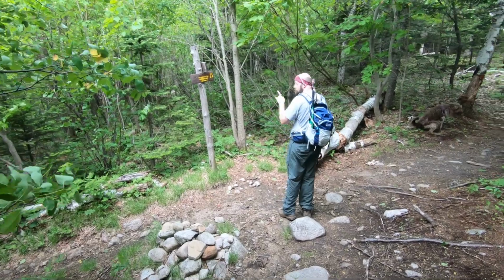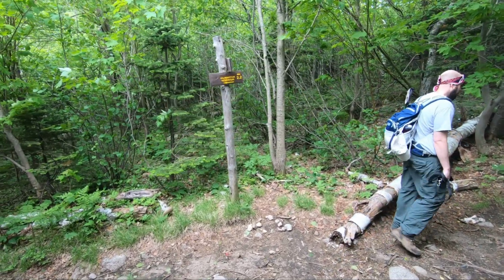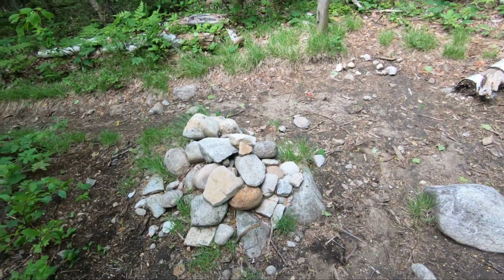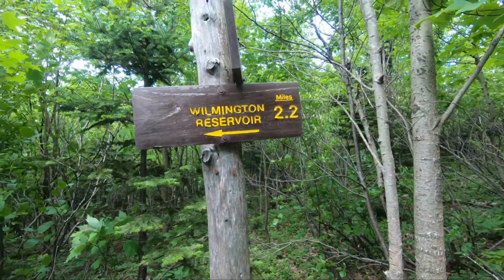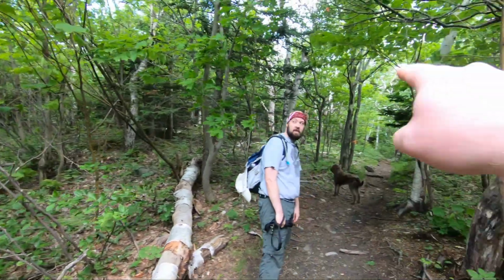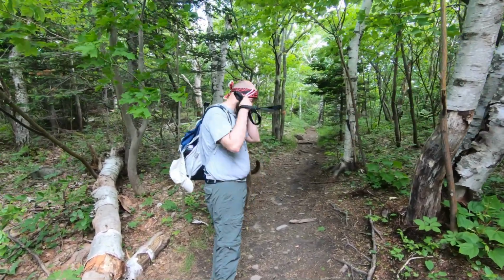Okay, so we were just following the little trail that I mentioned in the previous clip, and we came to this junction with another rock cairn. As you can see, you can go down to the left to go to the reservoir, but we're going to go to the right, and again, going up Lookout to get to Esther and Whiteface.